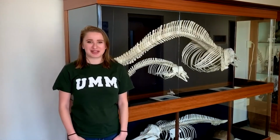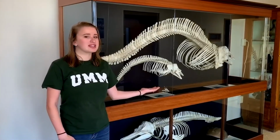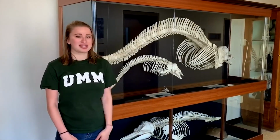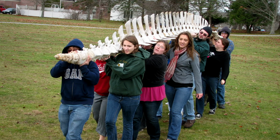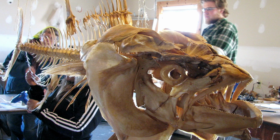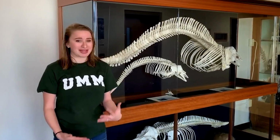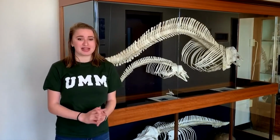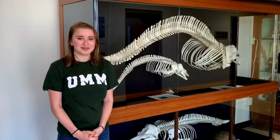This is our science building. This is where our hands-on science programs are housed. Behind you'll notice some of our skeletons from around campus. Any of our skeletons on campus are all student done. We are part of a stranding program where any animal that washes up from Bar Harbor to Campobello, we go out and we rescue, or if it's a little past rescue, we take it, we decompose the body, extract the skeletons, and do skeletal reconstruction.